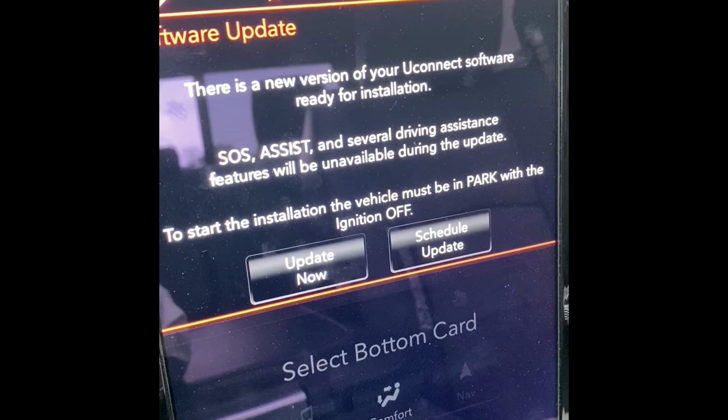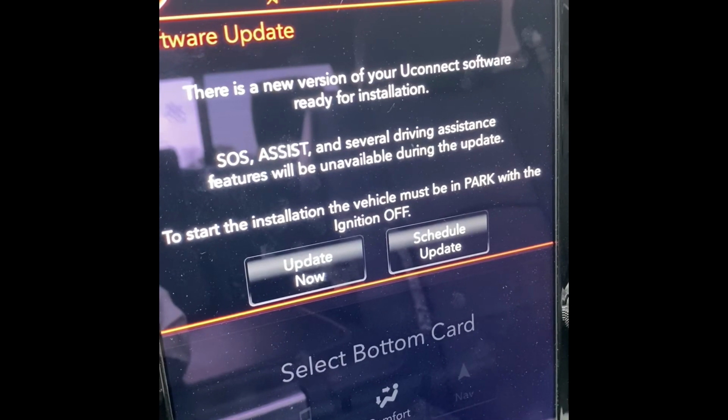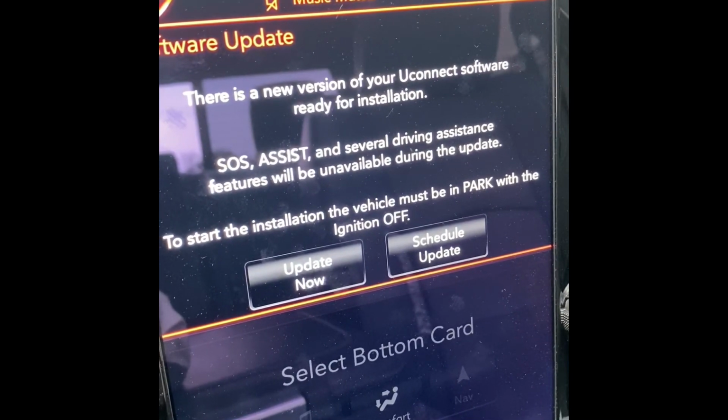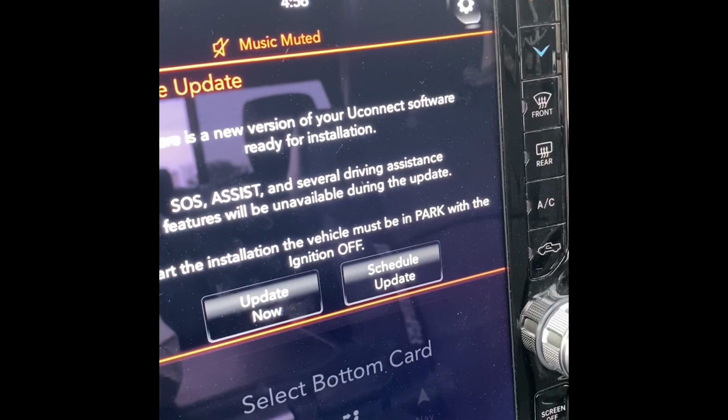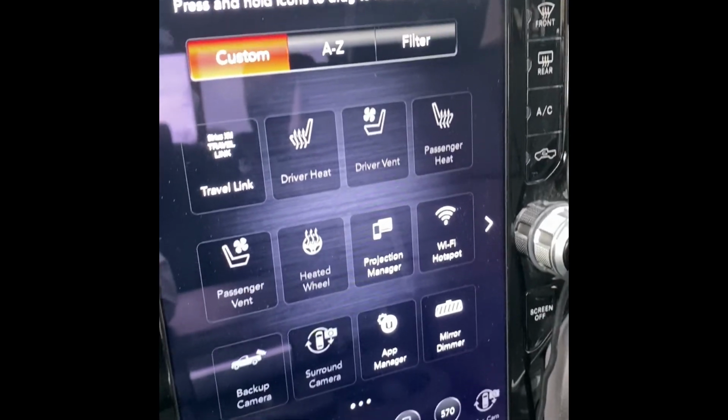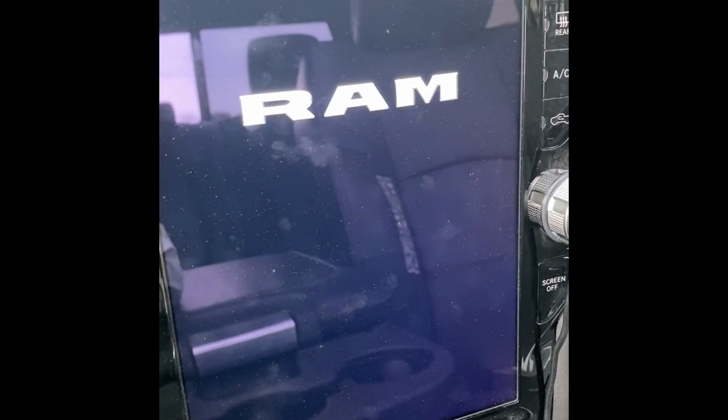The way they work is that they download essentially in the background until it's ready, and then when you shut off your vehicle, you'll get this option to install now or schedule the update later. I'm pretty much going to skip over once I hit the update now. What's going to happen is it's going to shut down and it's going to stay disabled until it comes back up. So there you go, it's going to shut down.